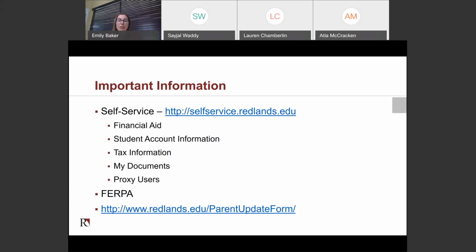Many of you may have helped your student fill out the Common Application, and on that application they put your email address. If they didn't put your email address, we don't have your information at this point. If they put an old email address or work email address, or there's a typo or any of those things, we also don't have your information. So we recommend you go into this link, redlands.edu/parentupdateform, and give us your updated information, so that we can make sure that we have you on all our distribution lists moving forward.